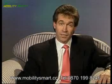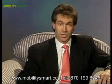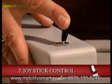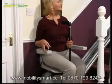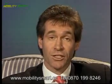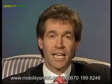If you suffer from arthritis, for example, they can be all but impossible to use. So select a stair lift which has a joystick control. A joystick makes operating your stair lift simplicity itself, with no fuss and no fiddling about. So there you are, the 7 essential features to look out for in any stair lift.